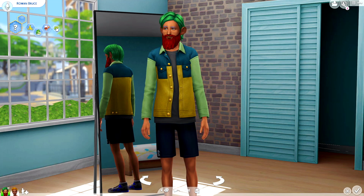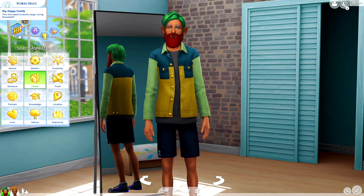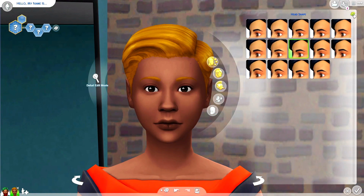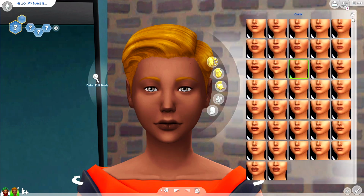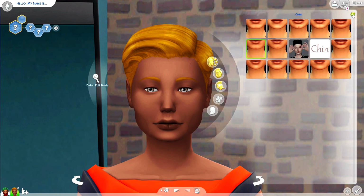I kept forgetting about certain parts of the face. I forgot about the jawline, which I ended up going back and doing. So I kept going back and forth while I was working on the mother, because it's been a while since I've really worked with randomizing genetics, and I just don't always look at the jawline when it comes to presets.